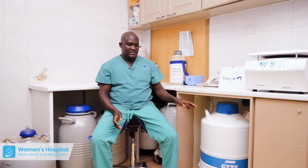The female gamete, which is the ovum or the egg, that's commonly known, we also keep in the same facility. The female gamete is a little bit sensitive compared to the male gamete. However, science has improved such that we are now able to freeze the female eggs. In fact, I have some eggs frozen already in this facility, in this room.